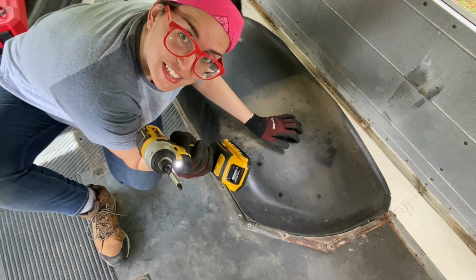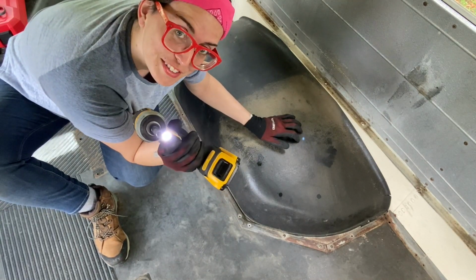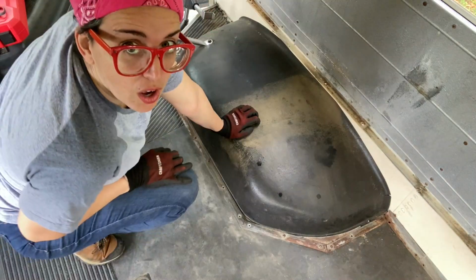Well, if I didn't think they were stripped before, they're definitely stripped now. On to the next.